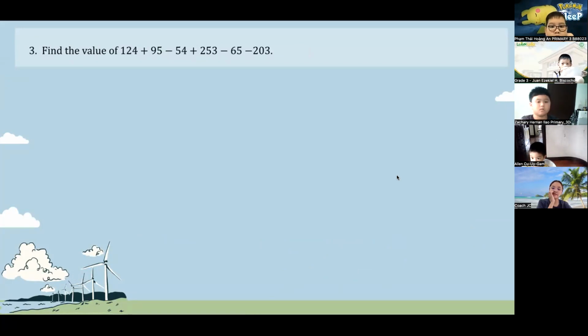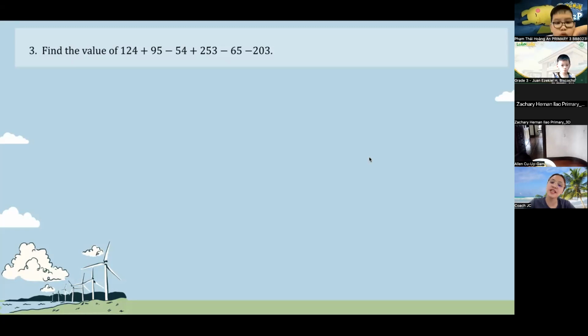Okay, now let's have number 3. Find the value of 124 plus 95 minus 54 plus 253 minus 65 minus 203. Now, there's a lot of ways for us to solve this one, but one way that I love is actually just to do the canceling effect.